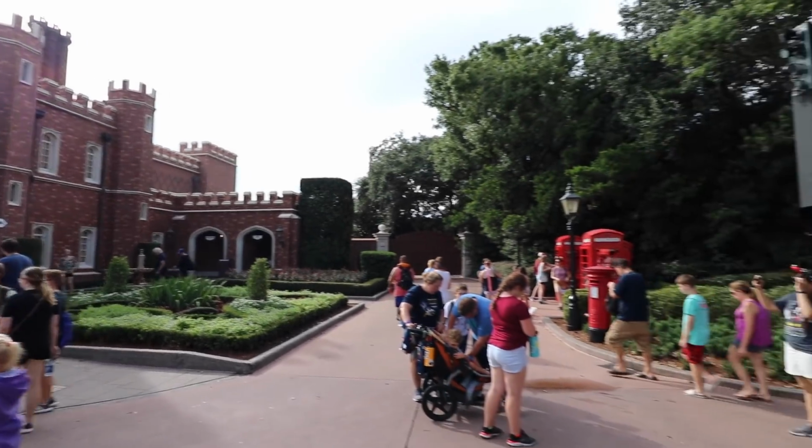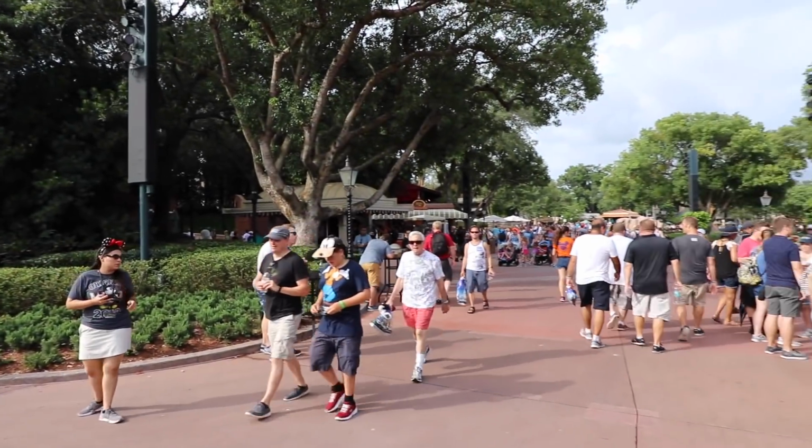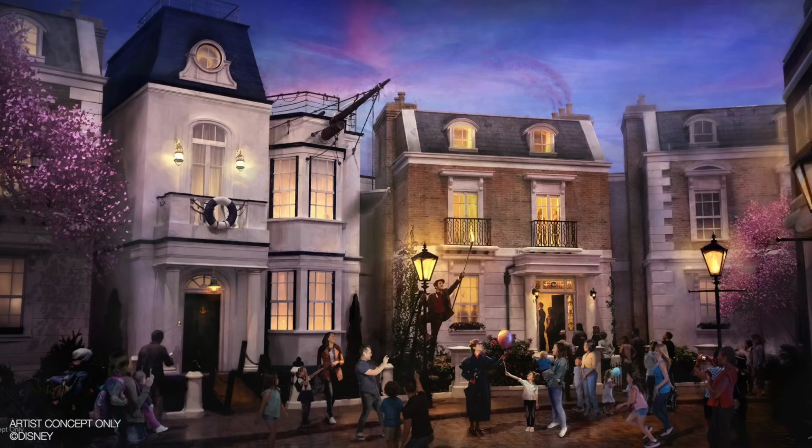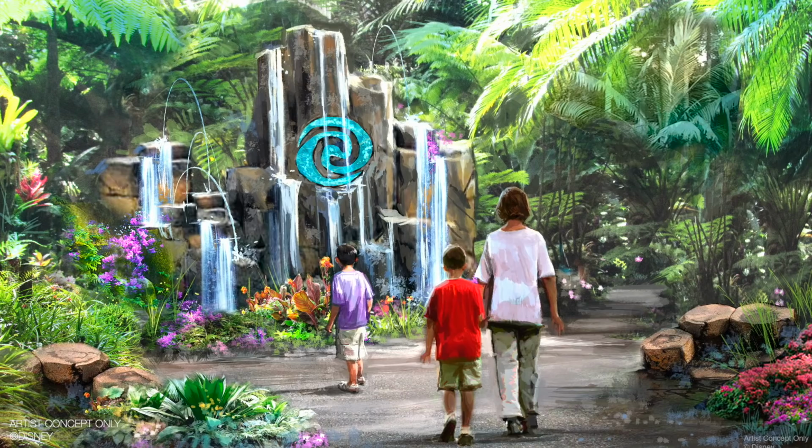Now remember, it's just a theory that it'll be back there. After all, the space they'll probably build the ride in is between Britain and Canada, where this big World Showplace building is now. So could be we don't get to see the Banks' house till we go inside a different building. Anyway, as you've seen, so many crazy changes!